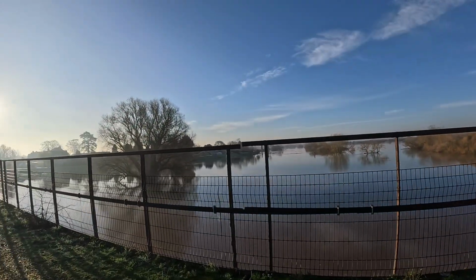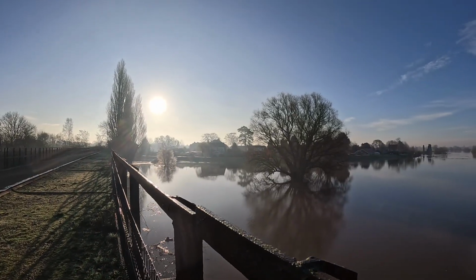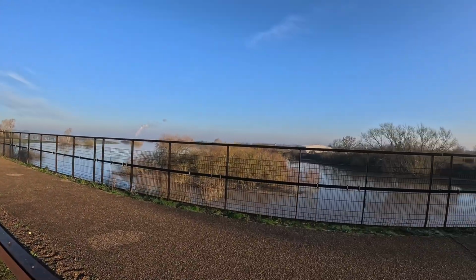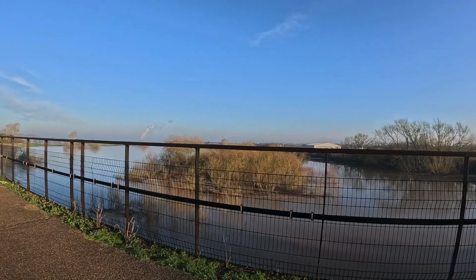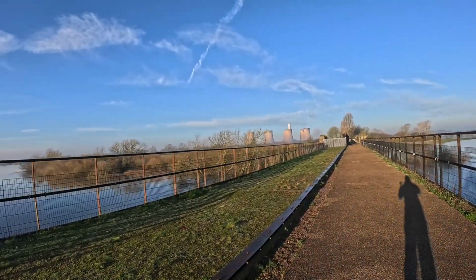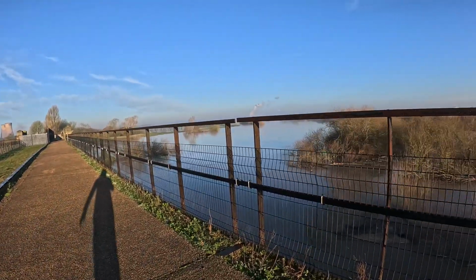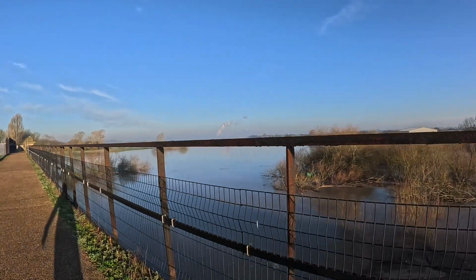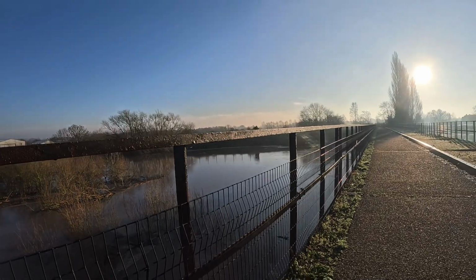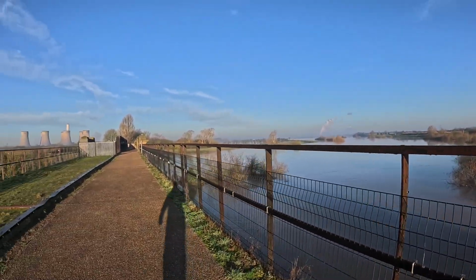So we're at Torksey, Torksey Viaduct. That old favourite Torksey Viaduct. So in this part of the world, in Lincolnshire, we've had months of on and off incessant rain. This week we've had 2 days of pretty much non-stop rain. This is a result. Once again, the river's flooded. River Trent.